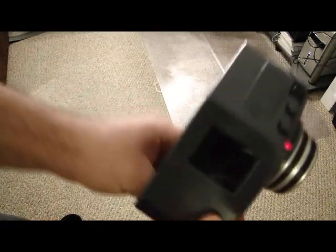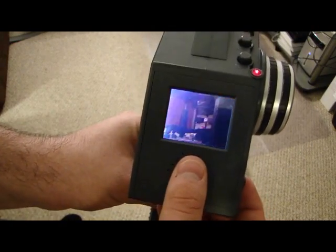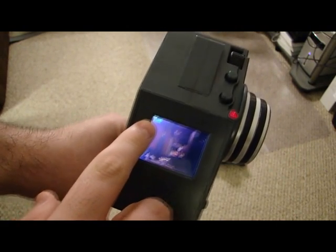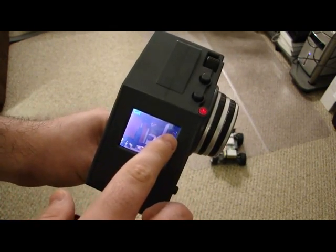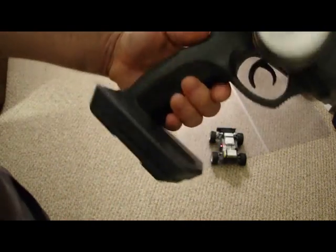So as the remote boots up, you see there's a little LCD screen. This is Call of Duty Black Ops, which is pretty sweet. And let's lower the volume again. There's 4 different settings. You got your signal strength, which is just like Wi-Fi strength on an internet connection. Over here it has your battery readings for both the car and the LCD controller.